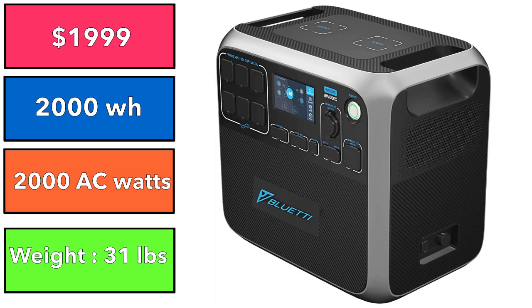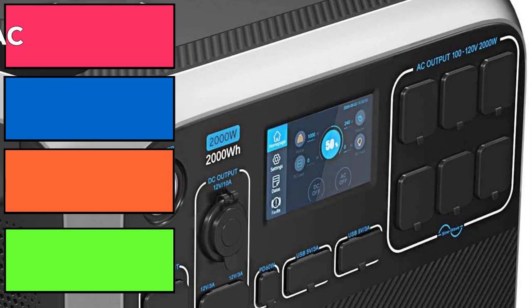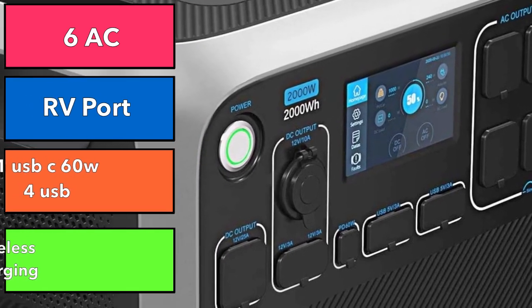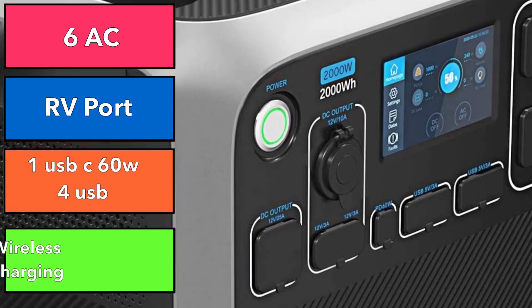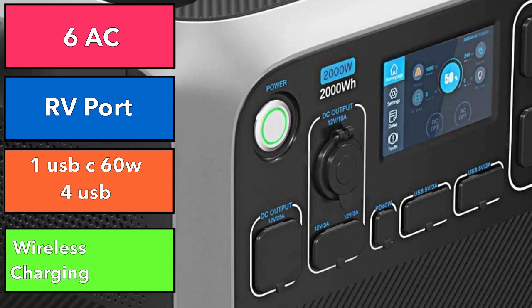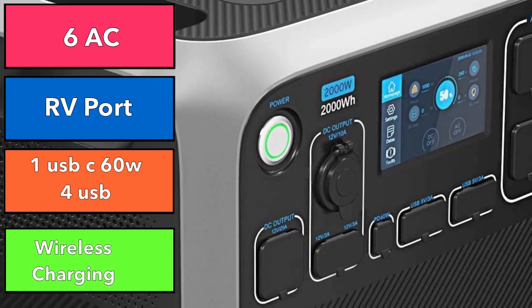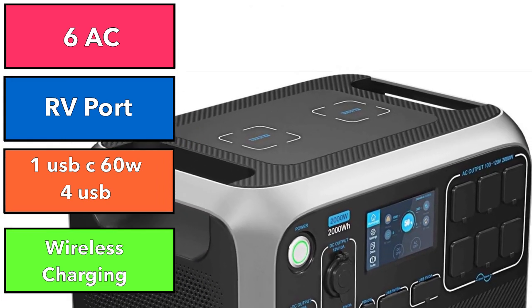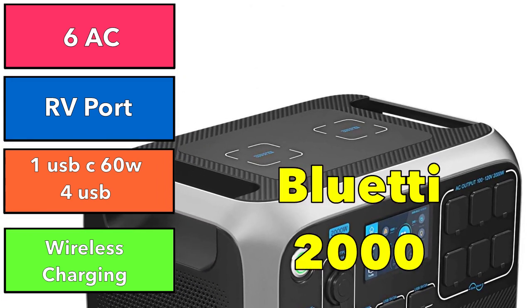It's got a top class display, 6 electric ports which you can see there. It's got a unique RV port, so RV owners really like that. It's got one USB-C 60 watt output, 4 USB ports, wireless charging. Those thingies on the top, you can put your mobile phone on that and charge your mobile phones if it has wireless mobile charging.